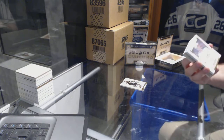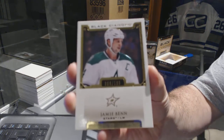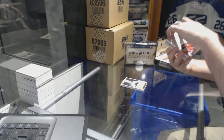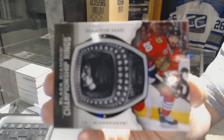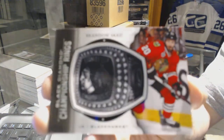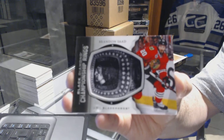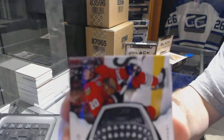Ooh, we start off for the Dallas Stars, 2/199, Jamie Benn. Ooh, we've got championship rings for the Chicago Blackhawks, Brandon Saad. And let's hope.